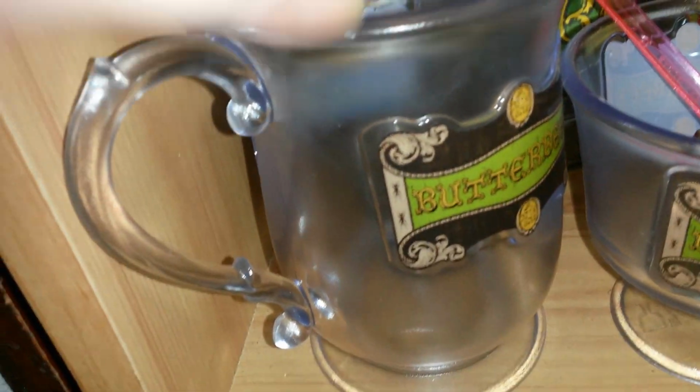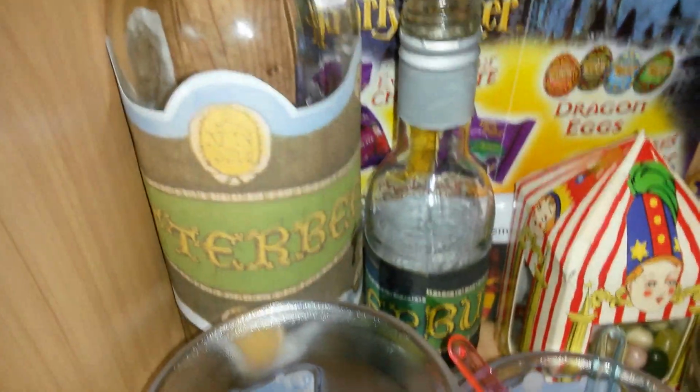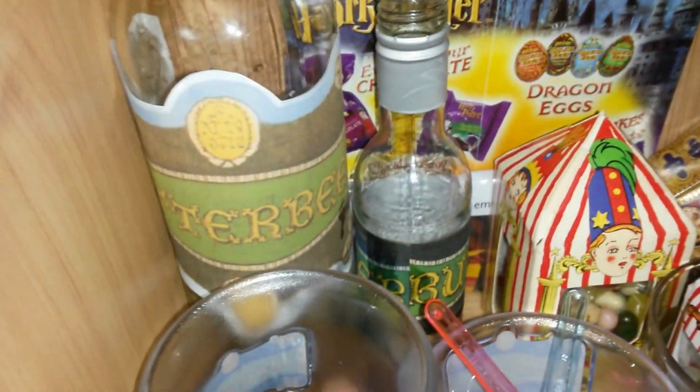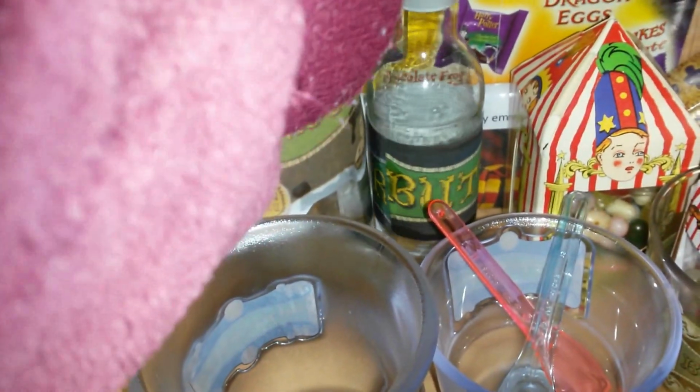And then over here we have the butterbeer tankard from last year. These are both from last year. So that's the newer version cup that you get, and that was the older version cup. And then at the back here are just some cups and wine bottles that I made into butterbeer bottles. They're not the best. They're just something I did.